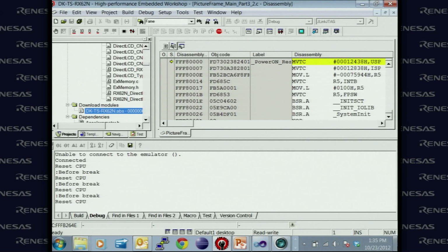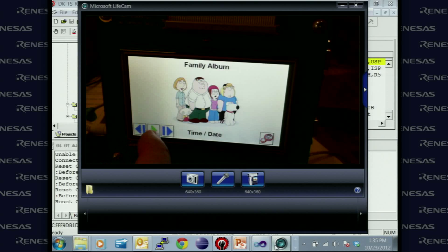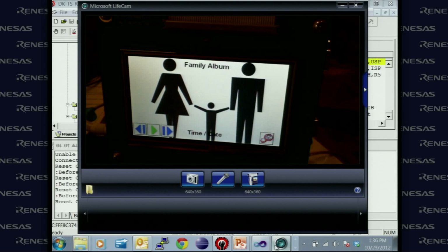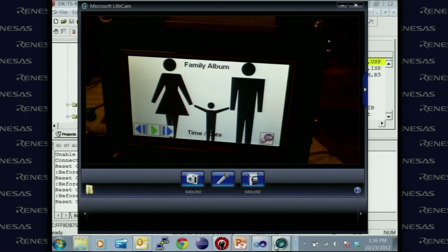Okay, now we're running. Now when I press the next button, we're gonna change our image. There it is. And also the look and feel utility, we could apply our fonts. So we gave the album text at the bottom and the time and date at the bottom larger font so you can read it a little bit better.